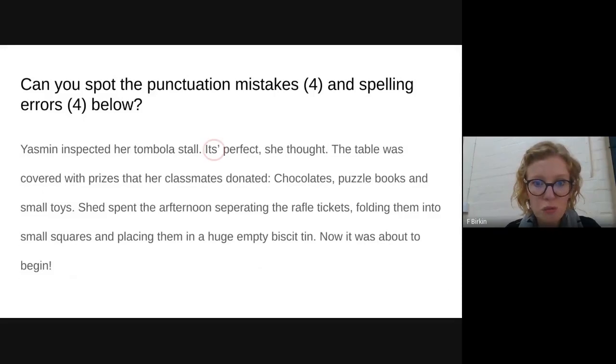Punctuation first. The apostrophe in its should be before the S because it indicates that the I in is has been taken. It is perfect. So that was in the wrong position. The word chocolate that follows the colon, now that's still part of the same sentence, so I don't need a capital letter, there should be a lowercase c. I had another apostrophe to trick me out, except this time the apostrophe is missing. Shed is, of course, a word, but shed spent the afternoon doesn't make sense. That is, of course, short for she had. So I should have an apostrophe there to show that the H and the A of had are missing. And lastly, I've got 2 adjectives there to describe the biscuit tin, huge and empty. So they need to be separated with a comma. Well done if you got those.